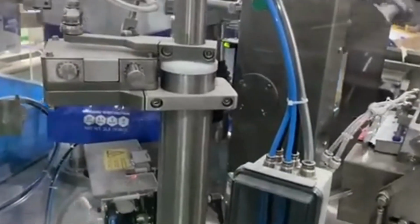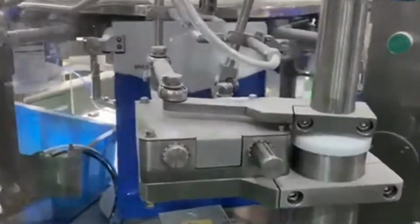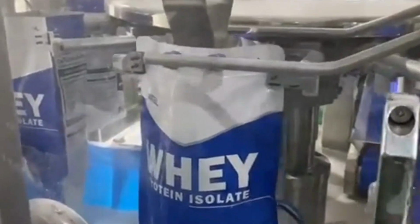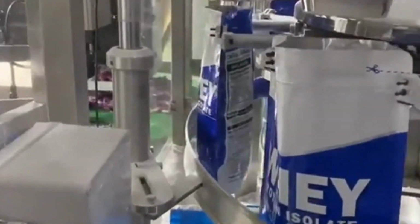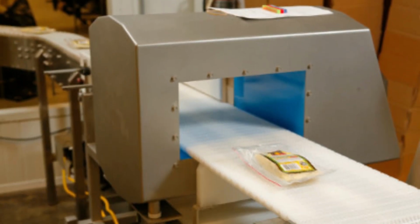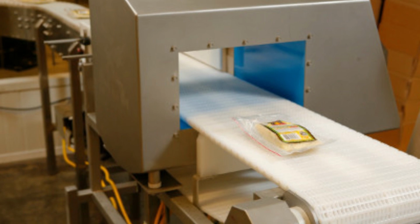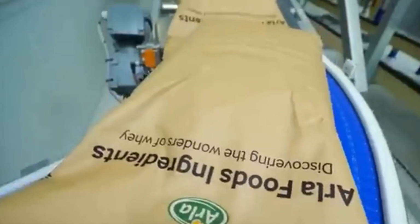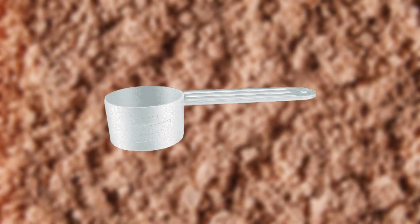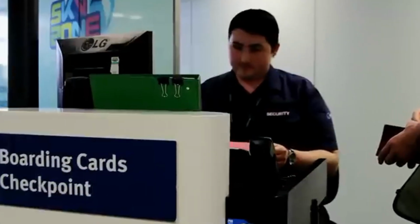The filling process itself is a high-speed operation. Machines draw out the protein powder and deposit precisely measured amounts into each pouch, and then the pouch is heat-sealed. But we're not done yet. Each filled pouch then passes through an X-ray machine. This final check ensures that there's nothing in the pouch that shouldn't be there, just protein powder and a scoop. It's like airport security for your protein.